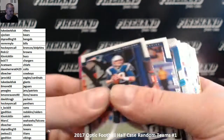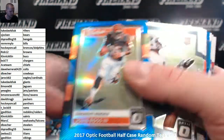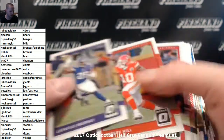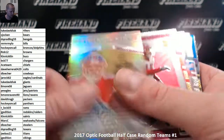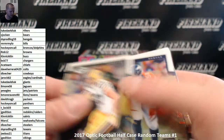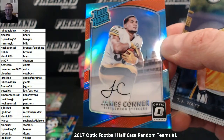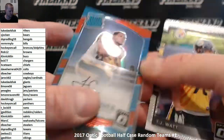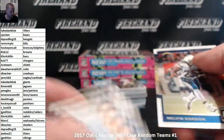Derek Carr, Curtis Samuel, John Ross, Zay Jones, both those are blue. Samaje Perine, blue. Stefon Diggs, tonight's hero. And James Conner, numbered out of 50, red autograph, the Steelers. D. Loscher, 43 of 50. Pretty sure Delosh is a Steelers fan.